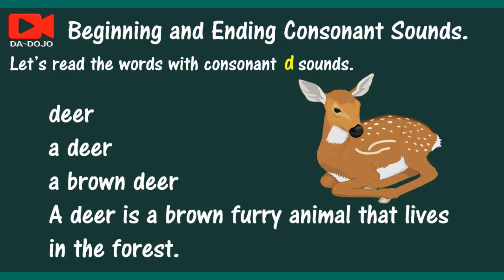Let's read the words with consonant D sounds. Deer. A deer. A brown deer. A deer is a brown furry animal that lives in the forest.